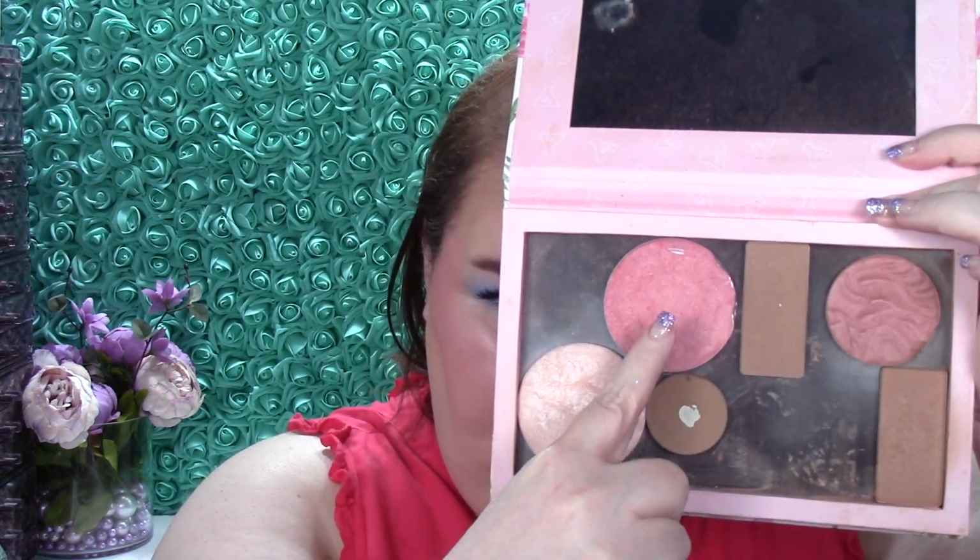I am trying to hit pan in this blush and this blush, this bronzer. I'm trying to hit pan in this blush, this blush, this bronzer, this blush, and then maybe these down the road. Is that all of the face products? For pan, I believe that's all of the face products.